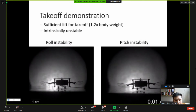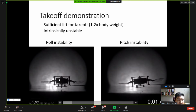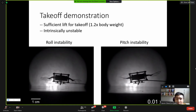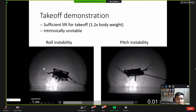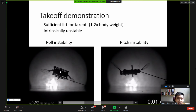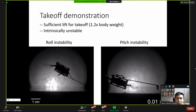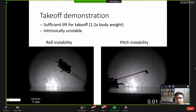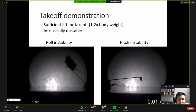So here I'm showing you two takeoff experiments. In both cases, you see that for the first time, a soft-powered robot is able to take off from land. And it was a very exciting moment for us because it demonstrated a soft actuator has high enough power density to enable lift-off flight. But on the other hand, as you can see from those videos, with one actuator, the robot is not controllable. And because a flapping wing vehicle is usually intrinsically unstable, this robot quickly pitches over or rolls over and falls back to ground.